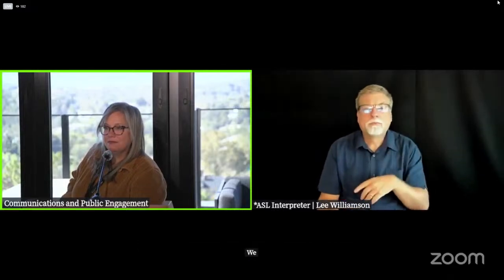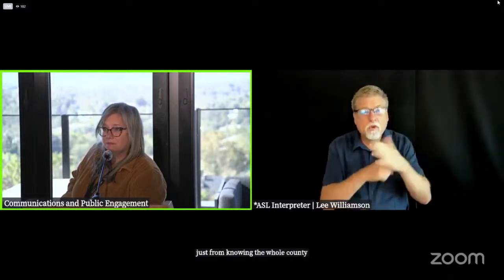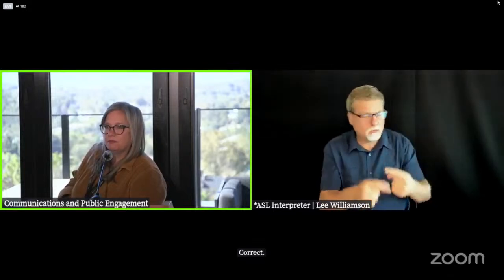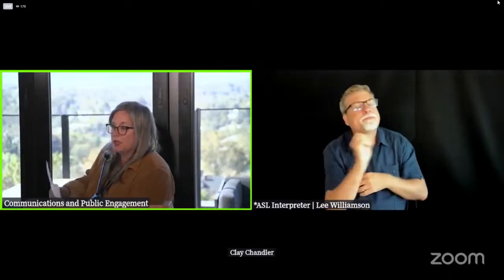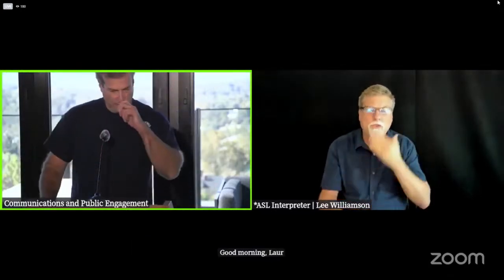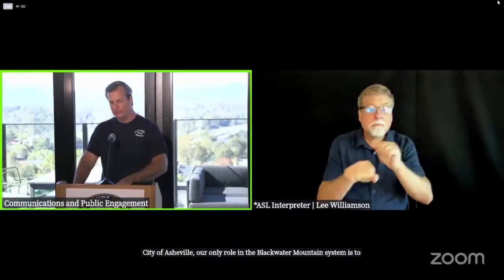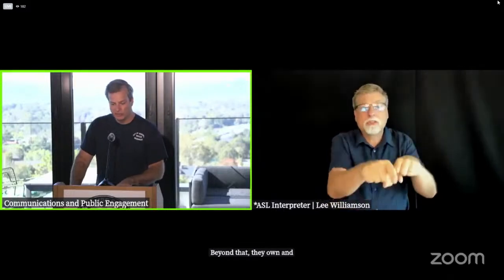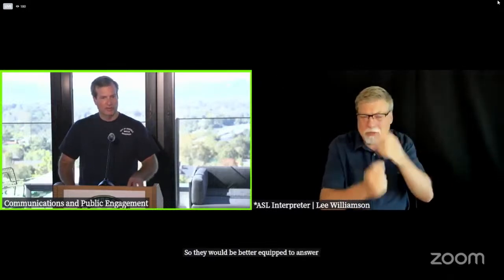We understand that they've reconnected with City Water and have asked Ben and Clay this, but wondering if you know this just from knowing the whole county, is that they're telling people don't use that water for anything other than flushing. Correct. And I'm wondering why the distinction there when people can use it for other things in the rest of the area. Clay Chandler's going to come help you out with that. But yes, if you are in the town of Black Mountain, that is true. Good morning, Laura. So, City of Asheville, our only role in the Black Mountain system is to get water to their primary pump station. Beyond that, they own and operate their own distribution system, which is completely separate from ours. So they would be better equipped to answer the question why they've implemented the regulations they have.